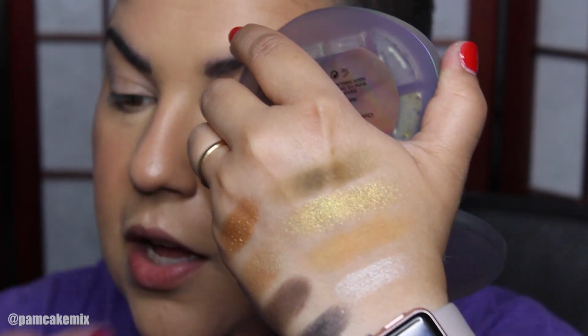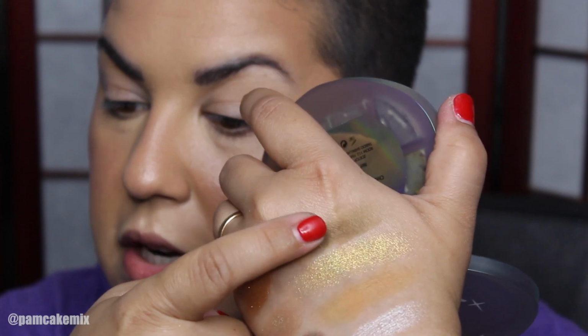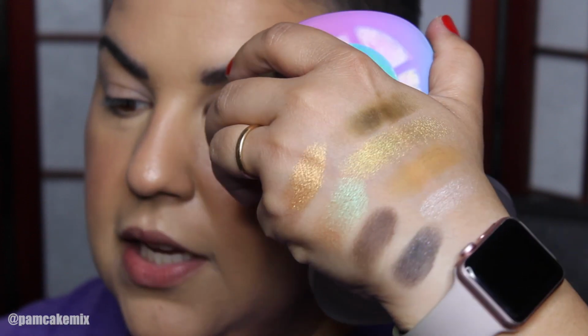I'm a little bit disappointed in the green, this green right here, I'm not gonna lie. But I'm sure applied on the eyes, it's going to look beautiful. So those are the swatches. I just want to do that real quick before we jumped into the eye makeup. And yeah, let's start this.